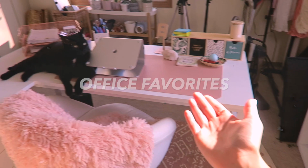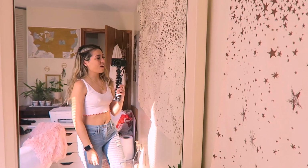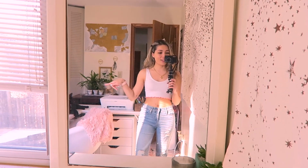So right where I started this video, we have my desk set up in my office. I'll do a quick view. It's a little messy right now, but this is my office. It's the spare bedroom in my apartment, and I spend most of my days right here in that chair.